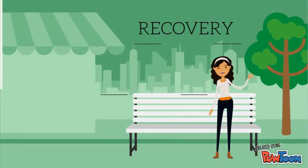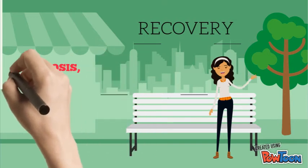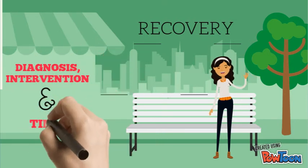I think the take-home message here today is that full recovery is definitely achievable if diagnosis and intervention is swift. Time's really our enemy here.